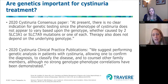Also in 2020, another guideline came out of the EU, the European Union. Most of the authors were either from the UK or countries in Europe. And as we know, if you've heard me talk before, there's a much higher prevalence of cystine stones there, and if you're on the International Cystinuria Facebook page, you know a lot of the individuals talking on there are from the UK. So they actually do recommend genetic testing over there to help counsel the family. You know if your children have it, how it's being passed on, and what genes are mutated. They say there is no strong genotype-phenotype correlation, but they still recommend it.